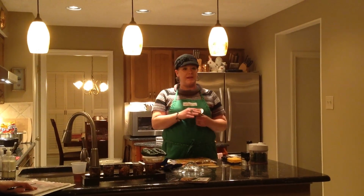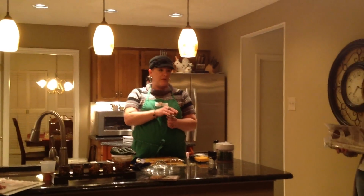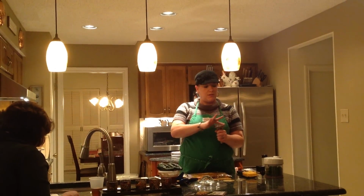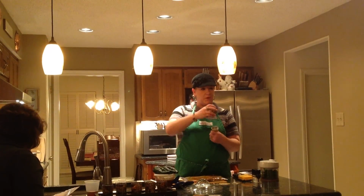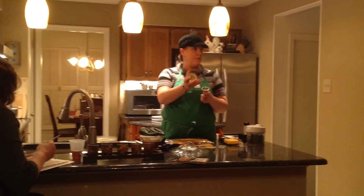So if you'll turn to page 18, you'll notice that we have a meat tenderizer. It's also a flattener. If you want to use the flat side, you've got the flat side for your chicken or your pork. If you need to tenderize, you just unscrew it, flip it over, and you have a tenderizer for your beef or venison. Okay, flip it back over.